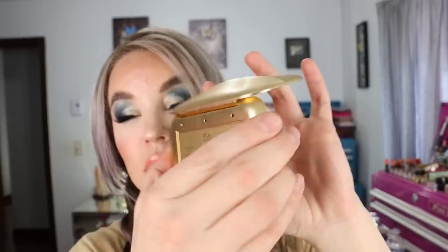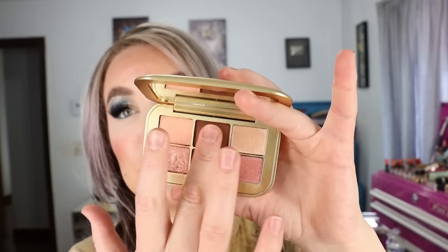But this one right here is Muse. There are little holes so that you can pop the shadows out. I just use a magnet to pull them out, because they do come out. Then this is what your packaging looks like. The bottom part has a nice weight to it, but it's not really, really heavy, like some really high-end brands can have super heavy packaging. It's kind of somewhere in the middle. So let's go ahead and give you guys some swatches of Muse.